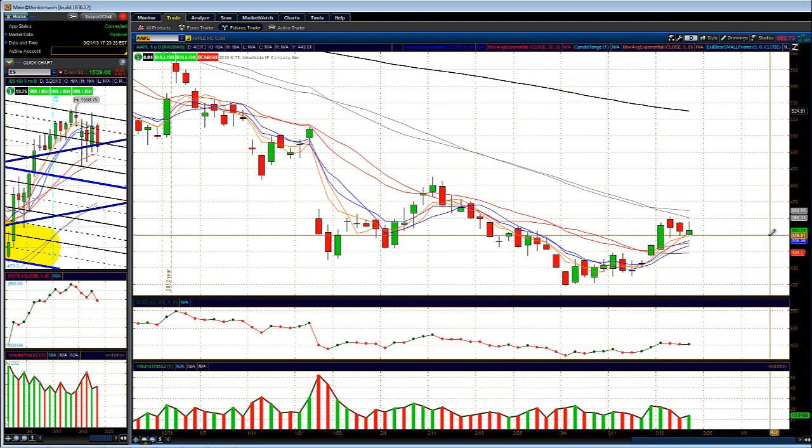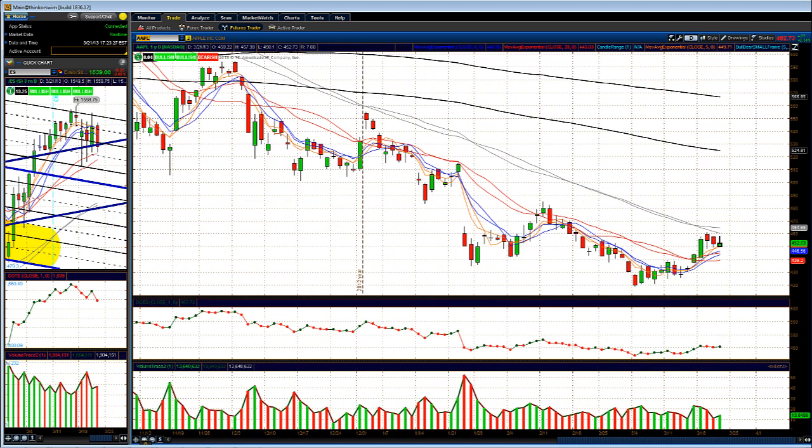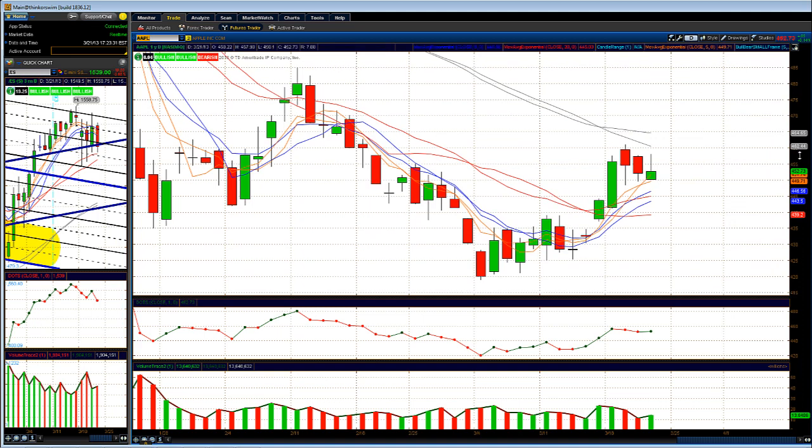unless you watch Apple on a daily basis and trade it for scalps intraday, and you know how to take buybacks and trades, and this is your main vehicle, which I know some traders do, and they do well. But for those of you trying to position yourselves in Apple who don't watch it or trade it every day, this is a stock that I really don't see anything to do with right now.